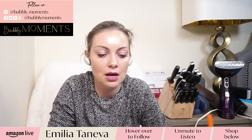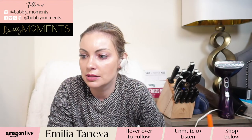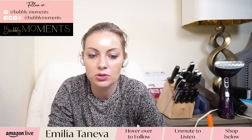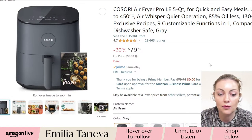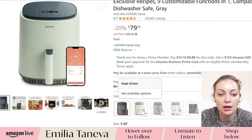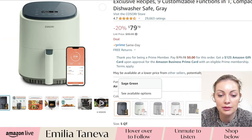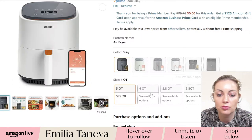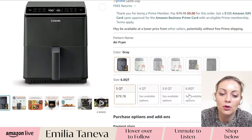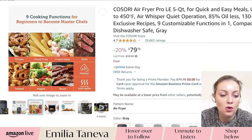And the final two items, which are also best sellers on today's deal page, discounts: 29,000 positive reviews for the Cosori air fryer. Something else that you can consider for gifting. This air fryer comes in several different cute colors. I love this truffle gray and sage green. It also comes in different sizes, from 4 quarts, which is the smallest, to 6.8 quarts. The one in my carousel is the 5 quarts.